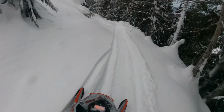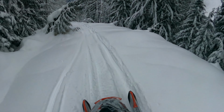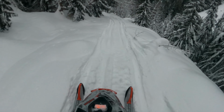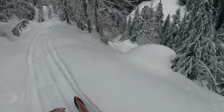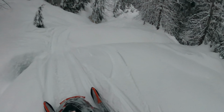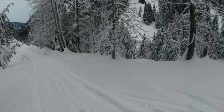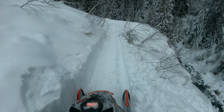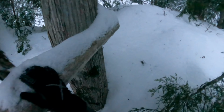Me and Dallas here, we're pretty much in the valley bottom. It's weird that in Revelstoke, you think there's no snow at all. We come up maybe two to 400 meters above town here, I'd have to check, and it's lots of snow. It's not good snow, but there's snow.